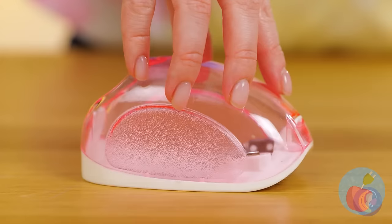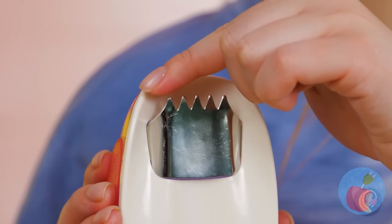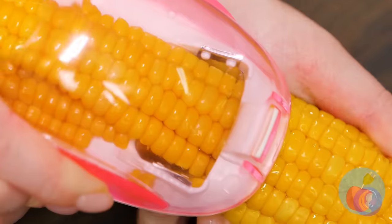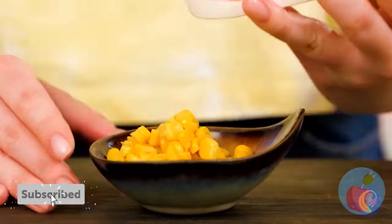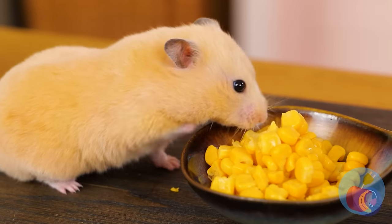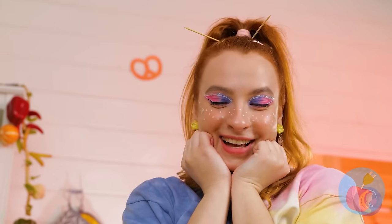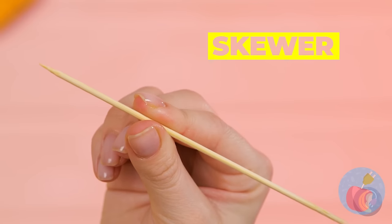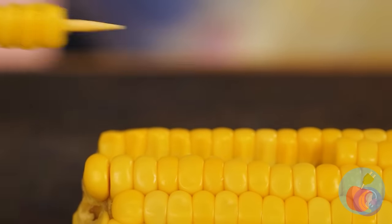Luckily, we've got some gadgets that'll make cooking a breeze. And let's just assume she brought food, like this corn, while we weren't looking. Now we've got niblets small enough for all your mouse friends. Oh, a skewer. They can make easy corn kebabs you just pull out.